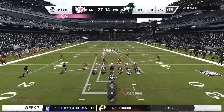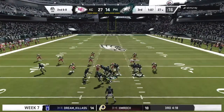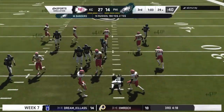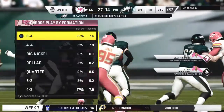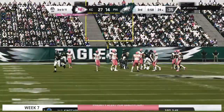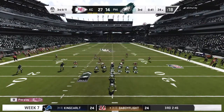Let's see what they decide to do. The last run good for 2. Here's 2nd and 8. Another run here with Sanders. And maybe a measure of revenge there. He's had his way in this one, but this time they get him behind the line. They'll wind up losing 3 yards here. And that's going to lead to a 3rd and 11.